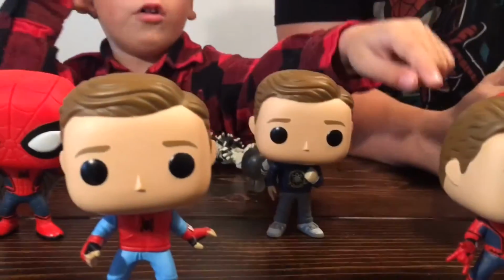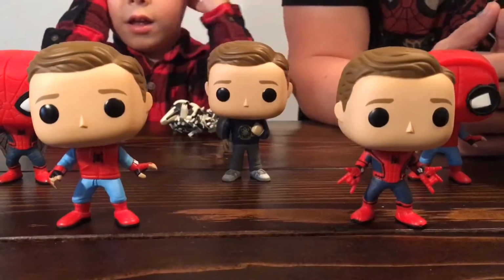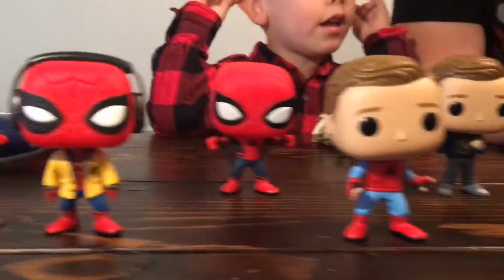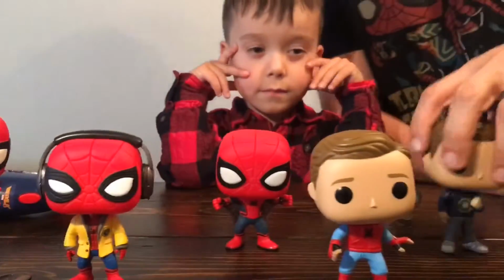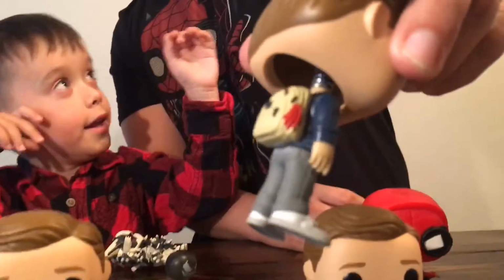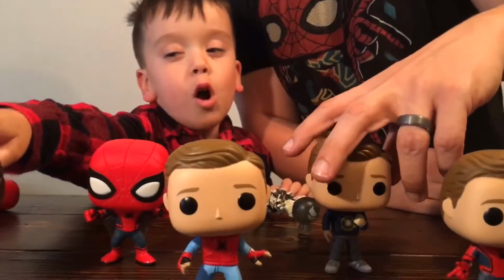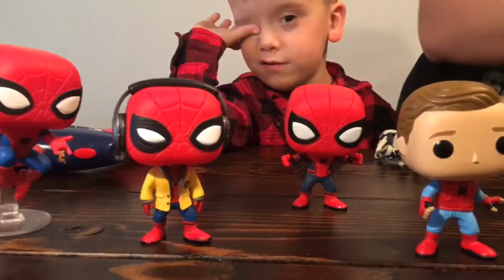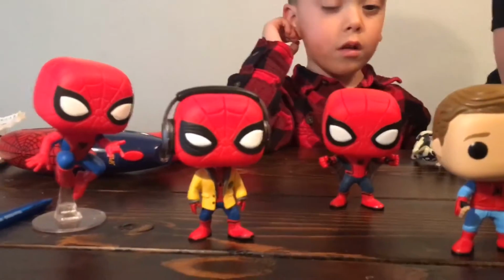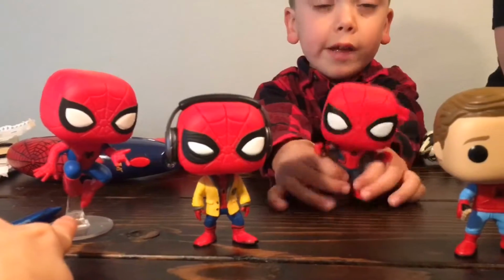Which one's your favorite, Clark? All the Peter Parkers without the mask on. All the Peter Parkers? They're pretty cool. Which one's your favorite, Dad? I like the backpack on the Peter Parker. You mean you like this one? But yeah, I do think this one's my favorite though. It's the most fun. I would say that one's Mom's favorite, but I really like this one too.